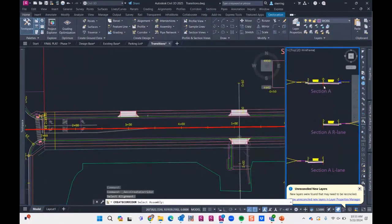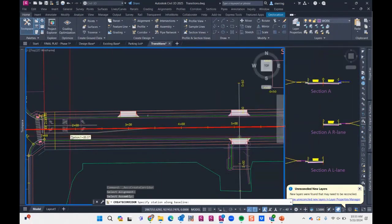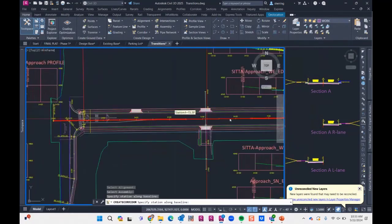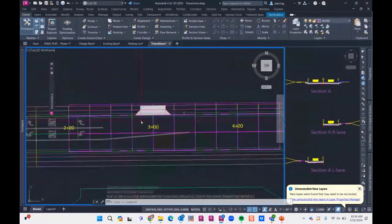Assembly. I don't really care about the surface, so I'm just going to do a small section so we can look at these driveways. You can do this in parking lots, so if you've got handicap ramps and you want to really model those, this will work out for you. Okay, so here, modeled just like a normal corridor so far.